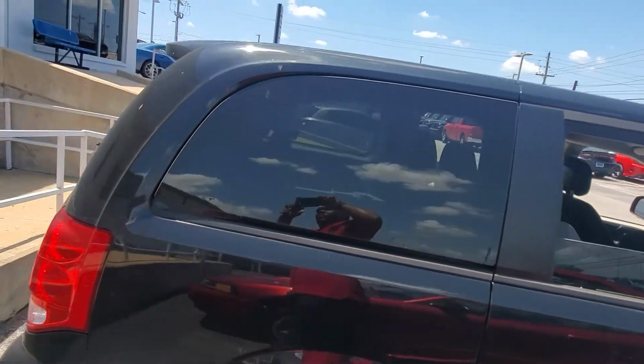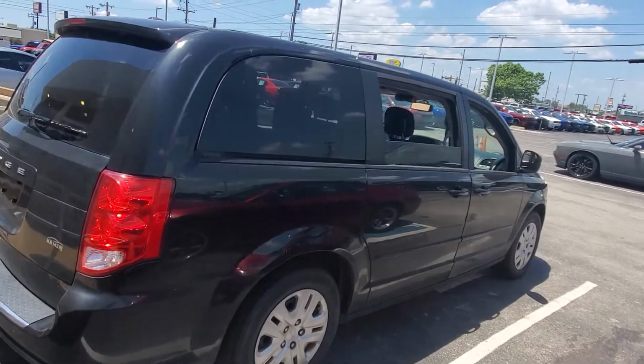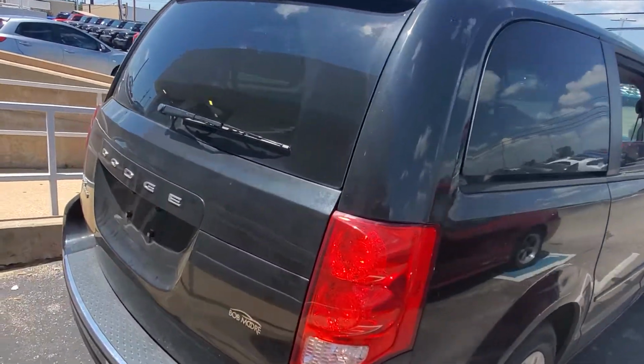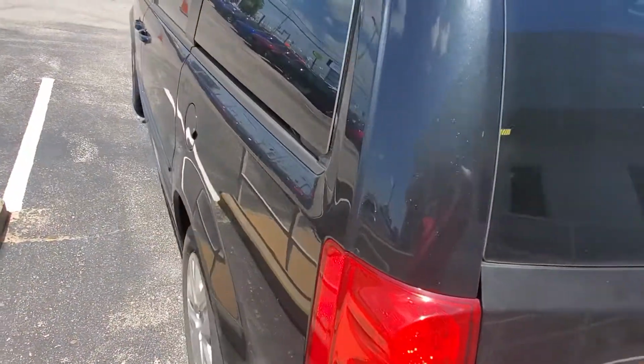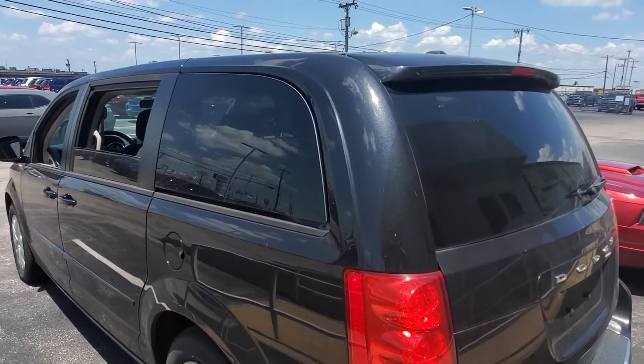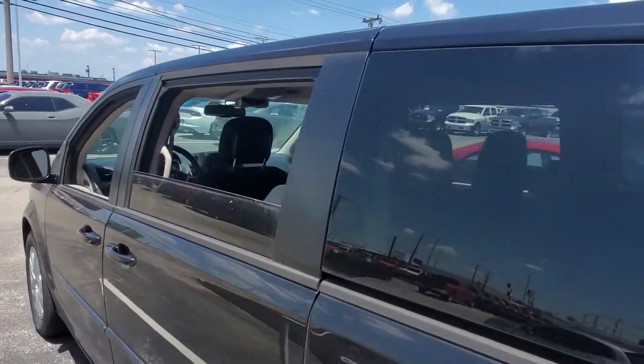But I want to do a quick walk around of this vehicle, that way you get a chance to check it out. This is a 2017, 57,000 miles on it. This car is certified, so again, you get the remainder of the 5-year, 100,000-mile powertrain warranty. Covers the engine and transmission.